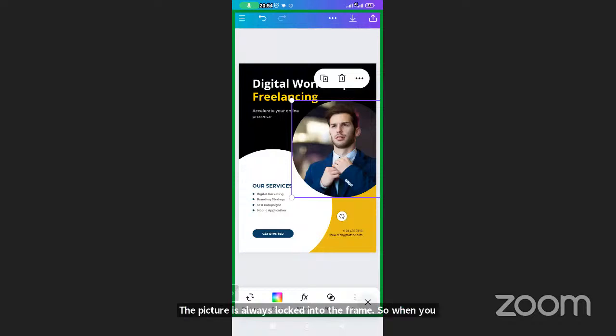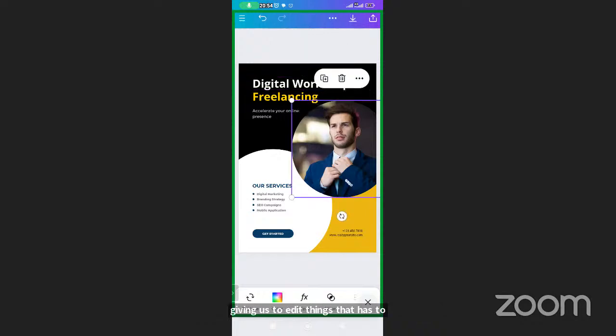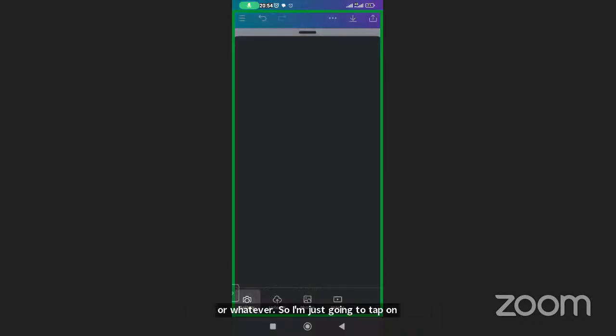So to change the picture on the frame, you just tap on it and you come here, you see that the pop-up menu at the bottom has changed. When we tap on a write-up, you see the pop-up is giving us options to edit things that have to do with writing. But when we tap on a picture, you see the difference. It's either giving us options to replace the picture, to adjust the picture, to change the color or whatsoever. So I'm just going to tap on replace, and it's going to bring me to my gallery.